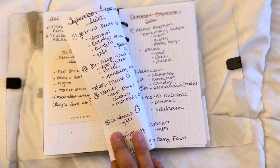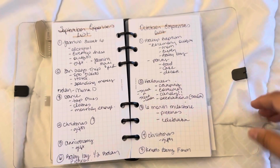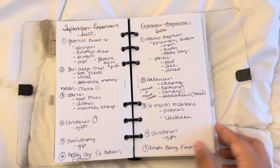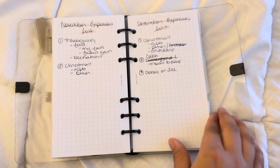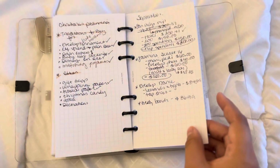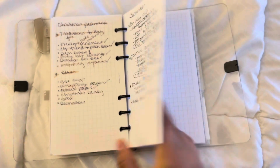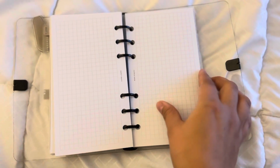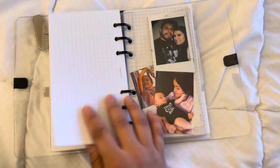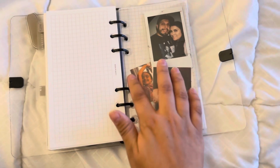What is this? Oh, so I just wrote down expenses for each of the months that I was going to have to use money for. I didn't write down the prices or anything. Christmas planning is in there. San Diego trip that we planned out, some more Christmas planning. And then I think that's really all I put list-wise because I didn't really need a whole lot at that time. So some more pictures here.